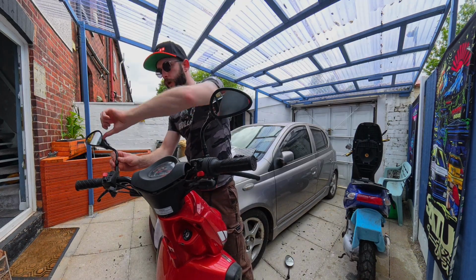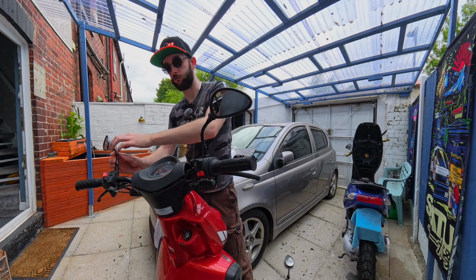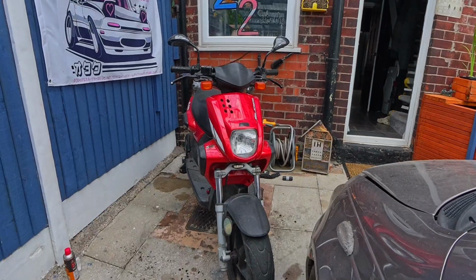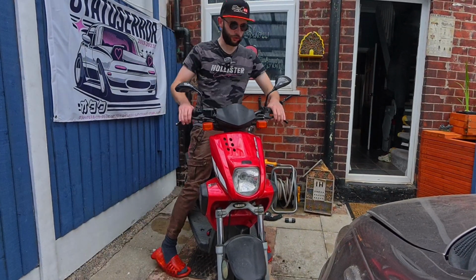Yeah, it's good to know that they account for everything and that this kit actually does suit this bike regardless, because I thought for a second there it wasn't gonna work. That looks good. That looks smart. It doesn't look goofy like normal mirrors usually look goofy.